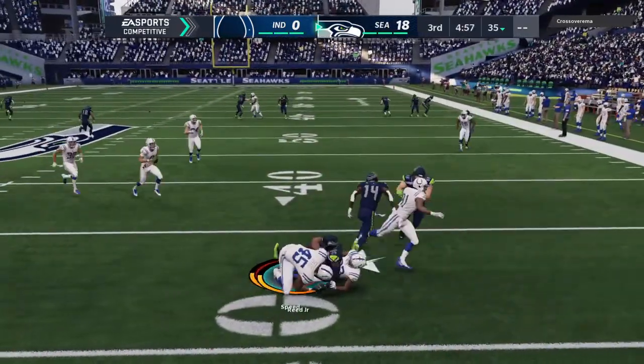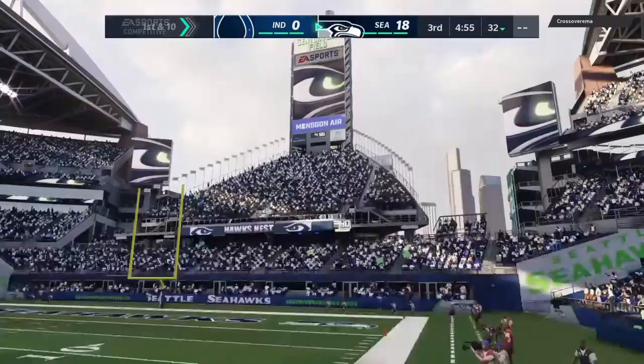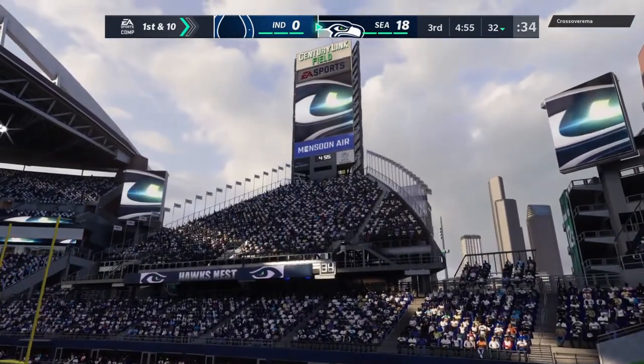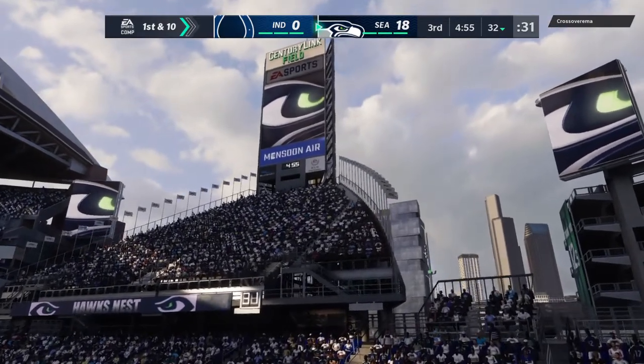Oh, a dangerous return man showing it here. And oh, there's no hit stick attempt on that at all, as they get it up past the 30. The Seahawks take over first and 10 at their own 32-yard line. No sign of it, no hint of it.